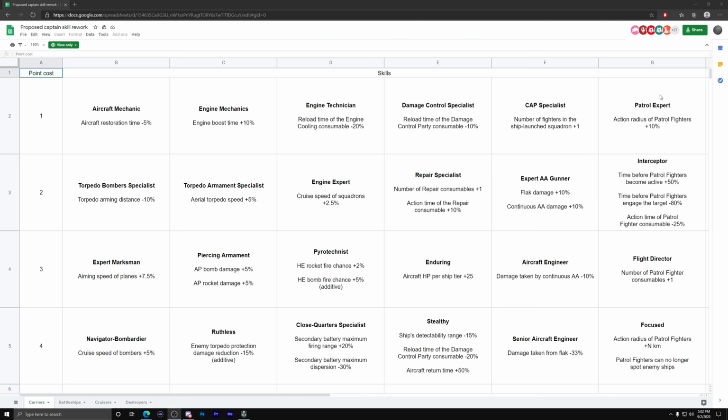Except for the other line here. It seems that Wargaming is offering an interceptor role potentially for the aircraft carrier. You have increasing the patrol fighter's radius, not once but twice. You have this interceptor skill that makes it faster to engage, and it lasts for a shorter time. So there is a downside to going this. But there's plenty of upside in trying to counter an enemy aircraft carrier, which was never possible before.